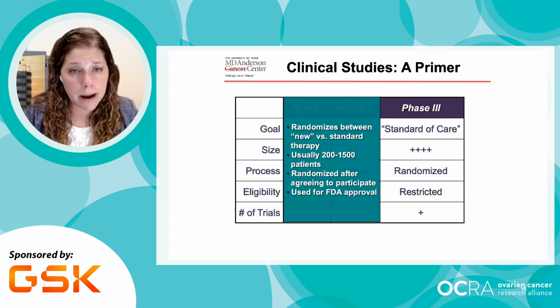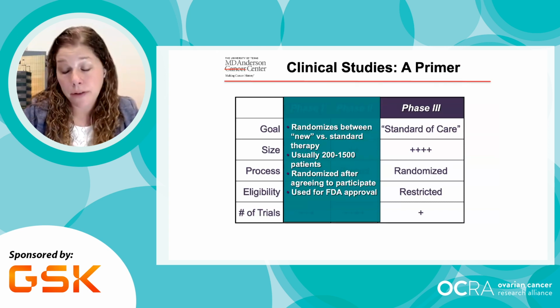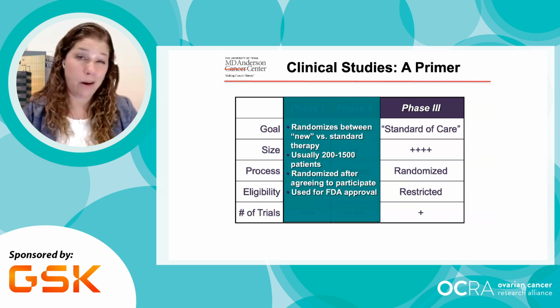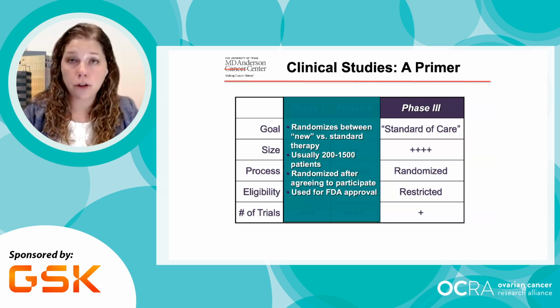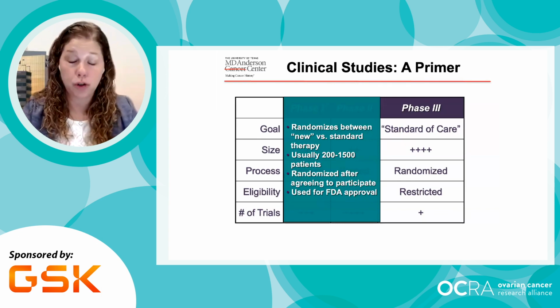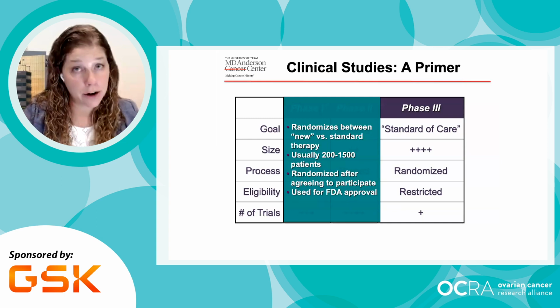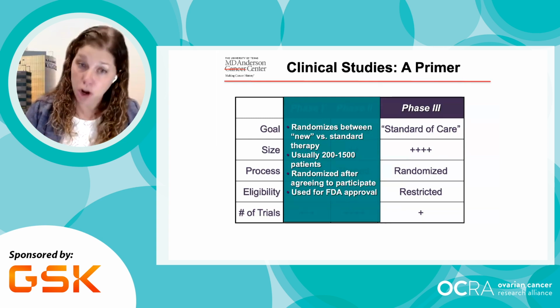So these are typically randomized. So you have two arms at least, maybe even three or four. Randomization, I don't think I mentioned, you don't get to pick what arm you go on, right? So you agree to go on the trial and then the computer puts you on an arm. So you may get the standard of care therapy or you may get the new therapy.